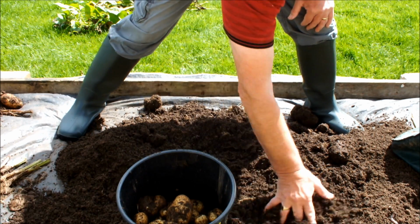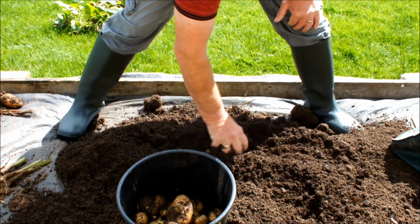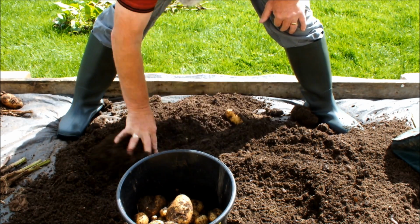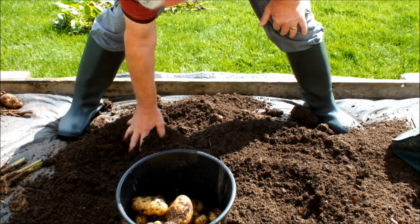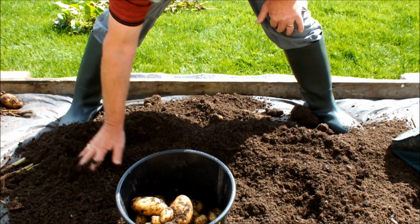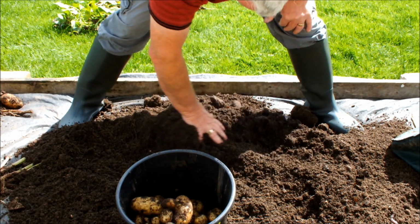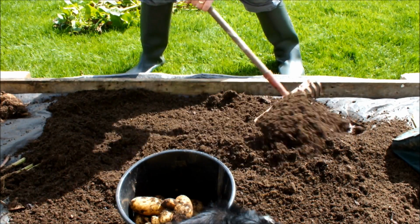The problem with rainwater is though, you never know how much has gone in the bag, particularly if there's a big canopy of potato leaves sitting on top of it. Most of that rainwater goes on the canopy of leaves, doesn't it? So, although it's been raining, you'll sometimes water a bag because you feel as though there hasn't been enough rain to actually get into the bag. I think that's about it.